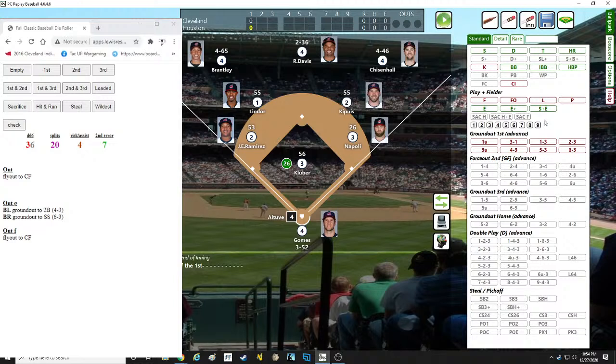Corey Kluber against Jose Altuve. Altuve will bat .338 on the season. So tough out right off the bat. Let's see what Kluber can do. 63 will be a strikeout. So swing and a miss by Altuve.